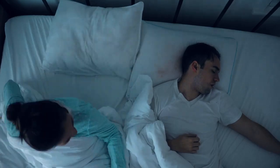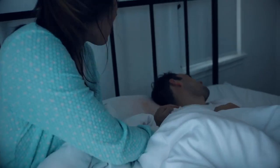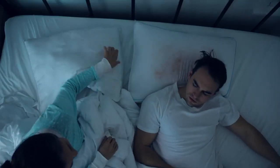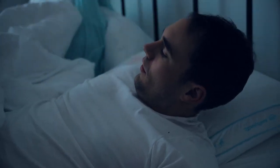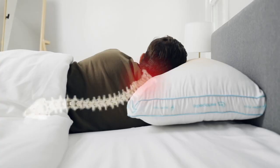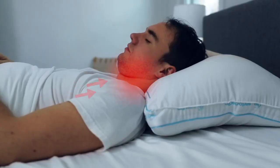Snoring. It keeps you from getting restful sleep and can be very unhealthy for you and those around you. Not getting a good night's sleep leaves you irritable, tired, and unable to focus. Ordinary pillows don't offer proper neck support, which can lead to pain. Plus, it's harder for your breathing pathways to stay open properly.